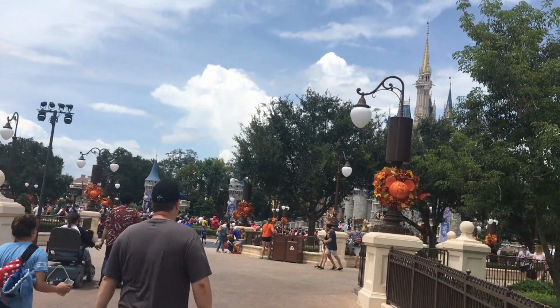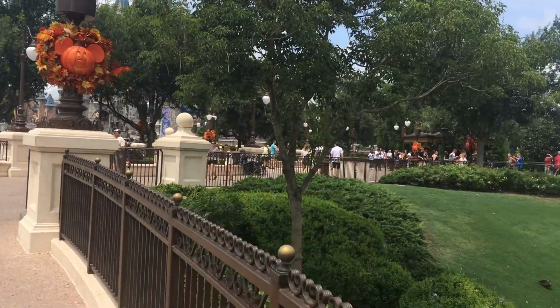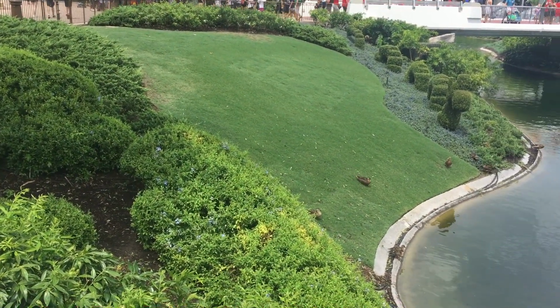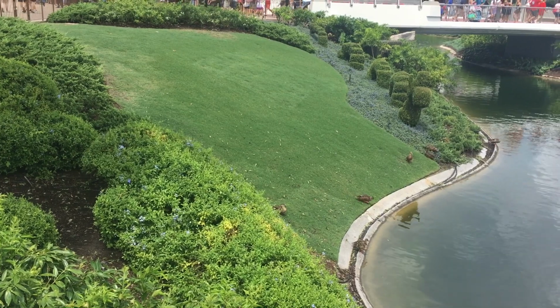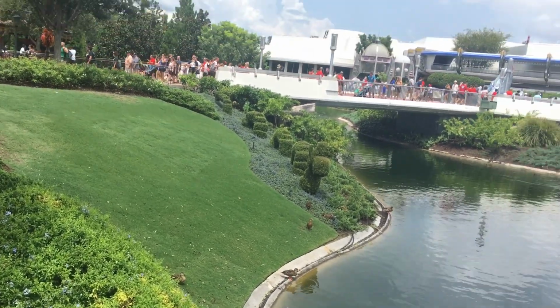Hey, they're doing the finale of Mickey's Royal Friendship Faire. Oh, I almost messed that up. There goes the duck. Going down into the water, look at him. Go, duck, you can do it. Is she going to do it? She's thinking about it. Oh, there she is, okay.